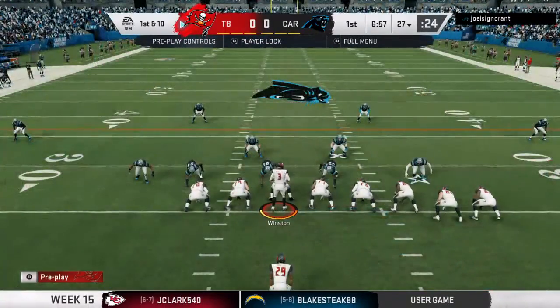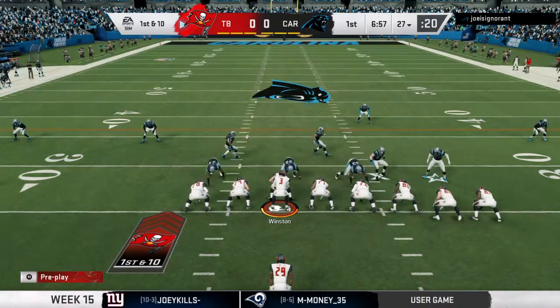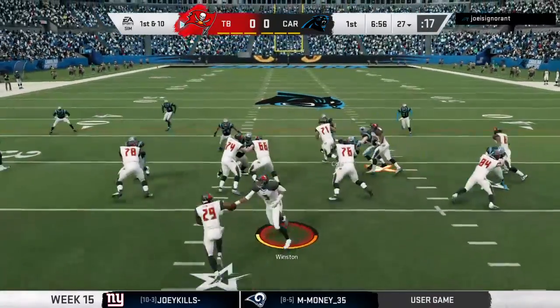Ready? 2 ready. 2. They're not ready for this, man. They're not ready for this. They still playing soft. Y'all playing the wrong.